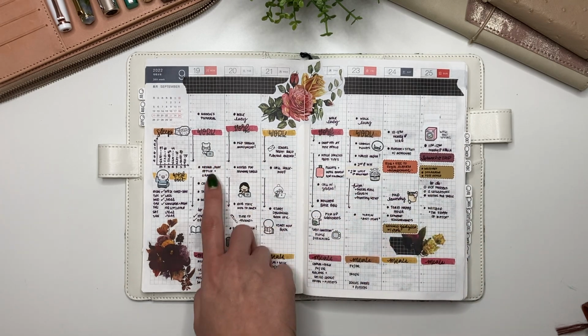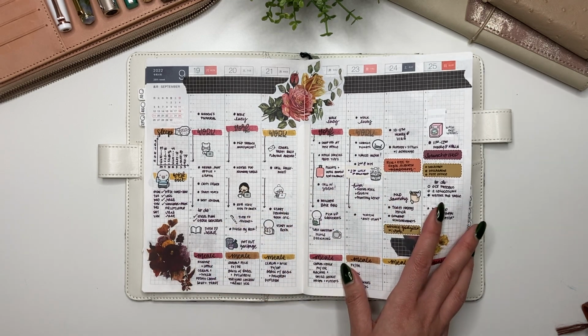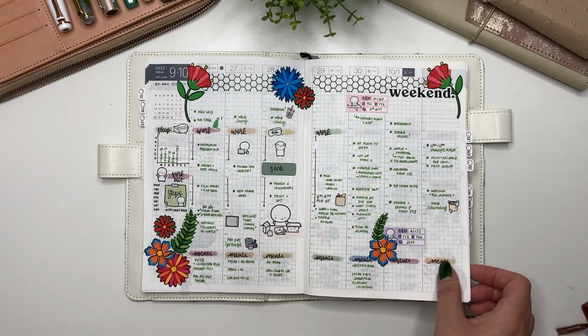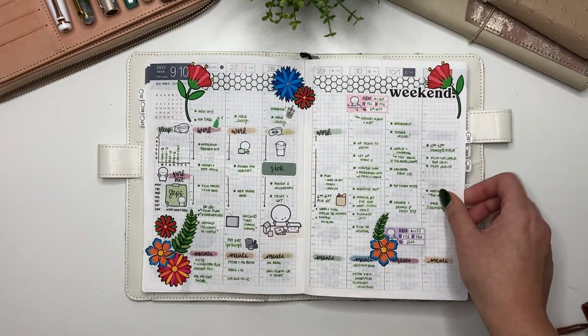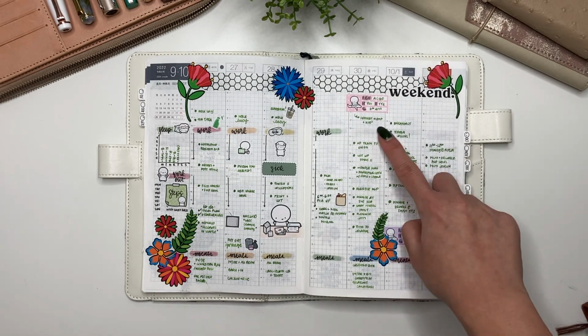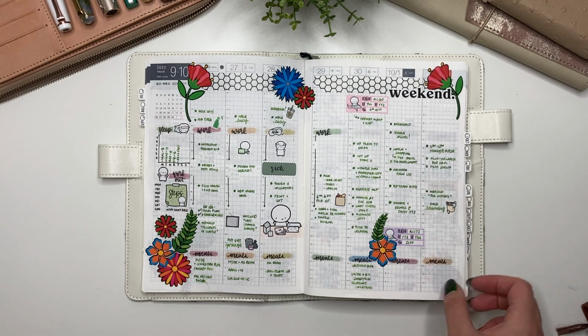I don't put work tasks in here unless they are something that really stands out, because my work planner is my Hobonichi Weeks. Then some more stickers from According to Allie and her washi as well. This was the weekend that I went to Toronto for the Planners Gonna Plan conference. So you can see I'm just bullet pointing everything that happened to make it easier for me to journal.